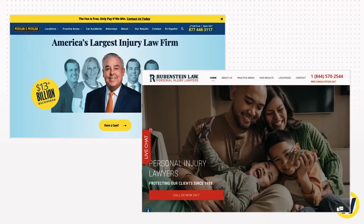I'm sure you know these firms, Morgan & Morgan, Rubenstein Law. These are 2 massive law firms, right? So I'm going to use these as examples as I walk you through because they crush it in organic search. And again, I understand that they're at the top, but it's always good to see who's at the top, and then we can reverse engineer what they're doing because they're spending millions and millions and millions of dollars on SEO per year, and it is paying off for them insanely.